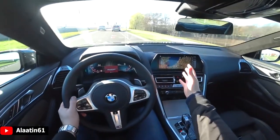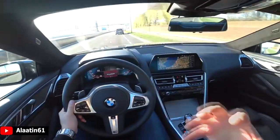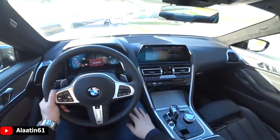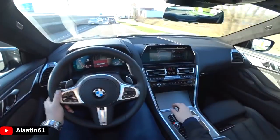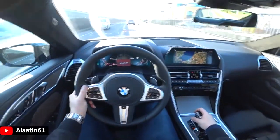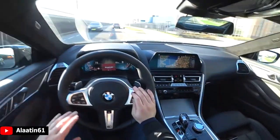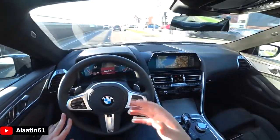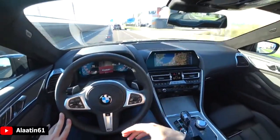New system, new iDrive 7 system. You are almost sitting on the ground. The weight distribution is really low. There are massage seats available, cooled seats available, and this detail, the gear lever. What could be better is the instrument cluster, the digital instrument cluster, but other than that, I think I must see this instrument cluster more to actually appreciate it.